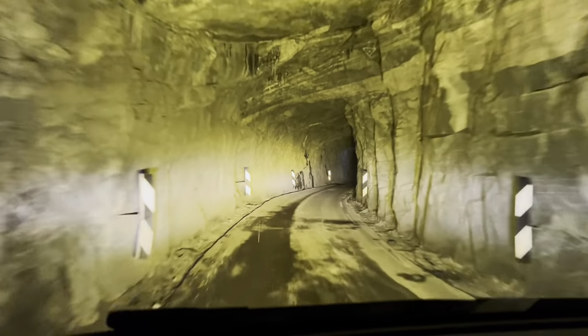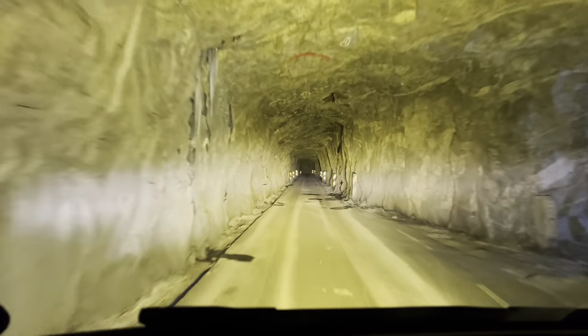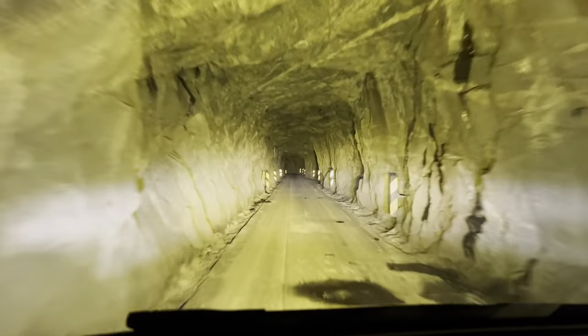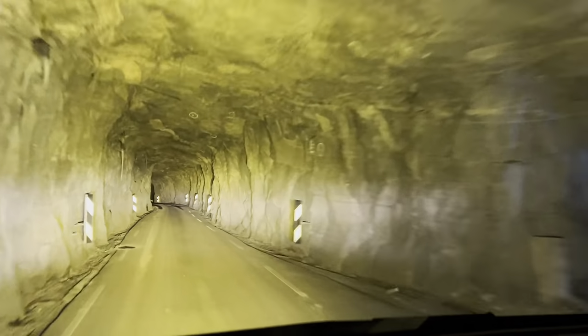As we entered this rugged tunnel, it was almost as if we were descending into a mine. Single track with passing places, the only light was from holes cut into the rock, looking out onto the fjord beyond.